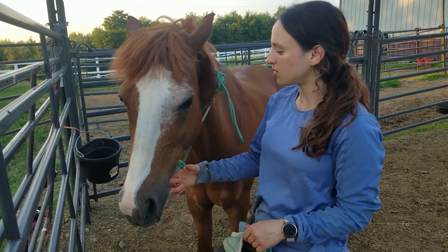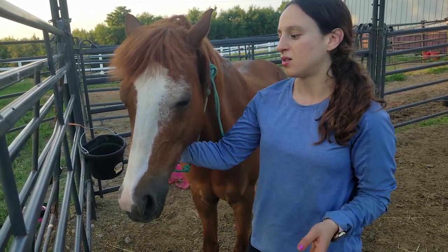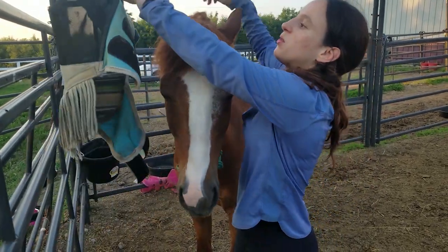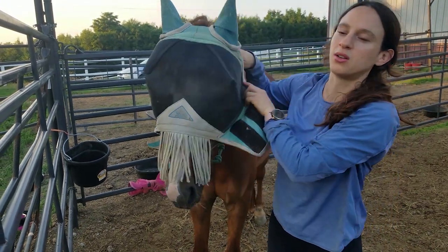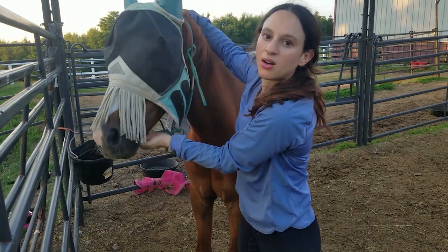And so if you have a halter that's all rope, it's not gonna break. Your hook on your lead rope's probably gonna break first. So if you have a horse that's in training or pulls back a lot and you really don't want them to learn to pull back and break free, I'd recommend getting an all rope halter.